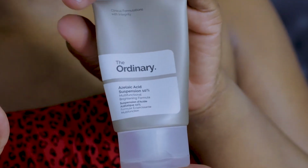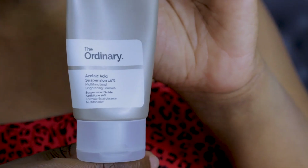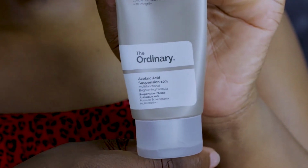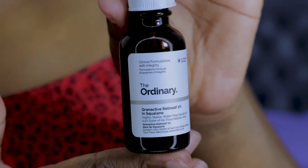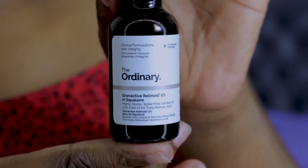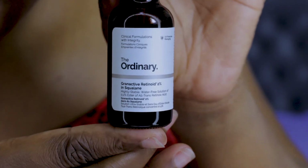Next, I'm going to go in with my Azelaic acid suspension 10%. It's a brightening formula. It has a brightening boost. It's very important that you follow with that in the nighttime. And you just take a little bit of that and you apply to your face. You follow up with Granactive Retinoid 2% in Squalane, and this is very essential for cell renewal. So all of the dead cells that you have cleaned off when you toned and all of that, this basically renews your cells.